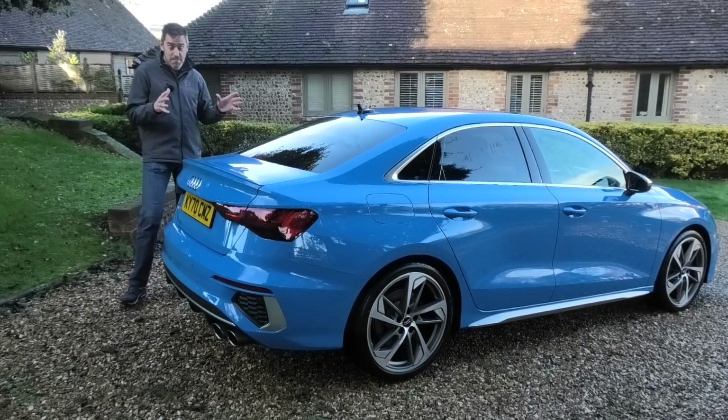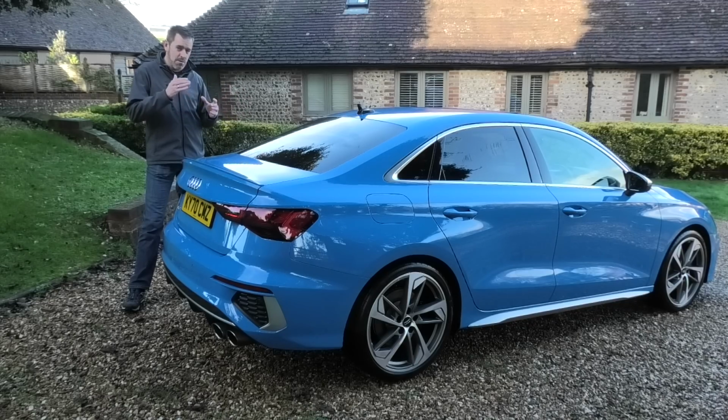The other thing I love about this A3 S3 size is it's not too big. I think one of the challenges I have as you go up the lineup, and it's not just Audi, it's BMW, it's Mercedes, the cars get bigger and bigger and bigger, and they just start to lose that everyday practicality. So earlier on in the week, I took this car somewhere where the streets are really narrow.